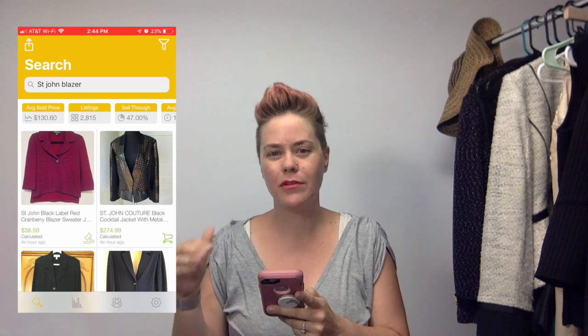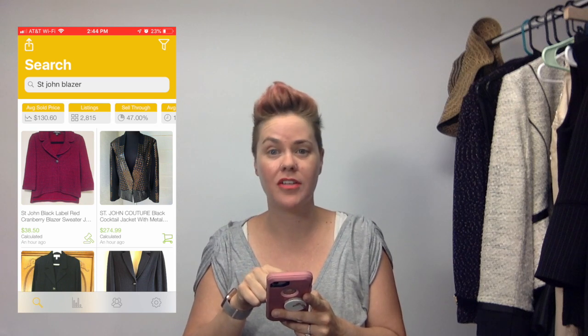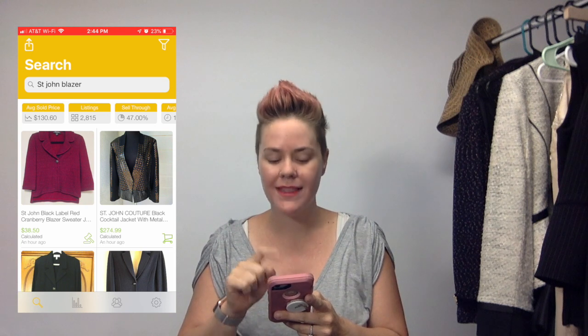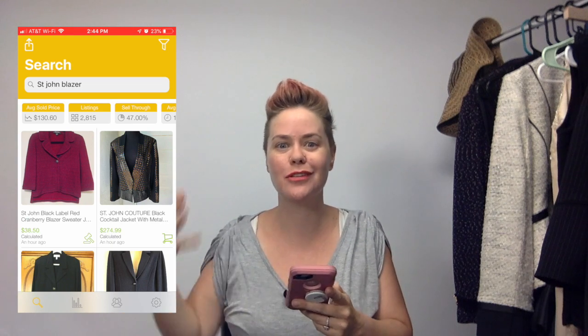I'm not having to go through Poshmark and look at the recents and the solds. I can look at this, and the average sold price is $99. How many listings? Okay. The sell-through rate tells you how quickly it's selling, because if it's sitting around, you're losing money.